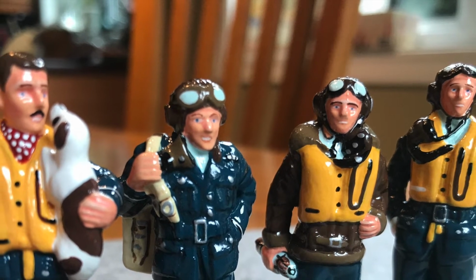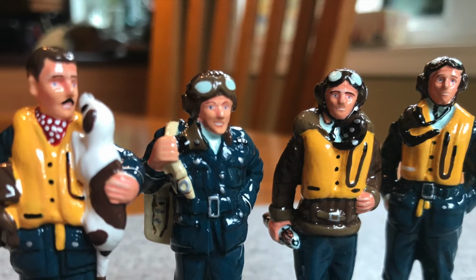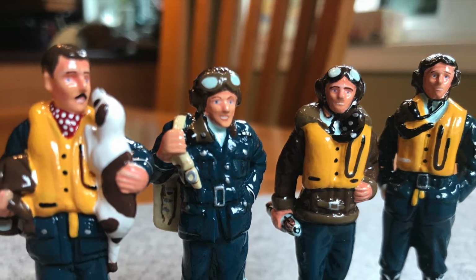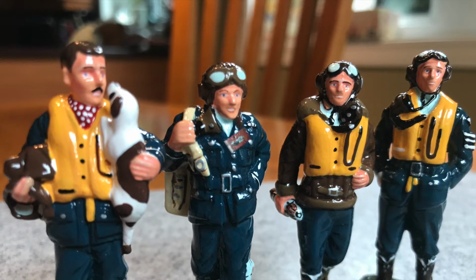But take a look at them. It really does say something about King and Country and how they really did a nice job on gloss figures before they switched over to the different format later in the years ahead.